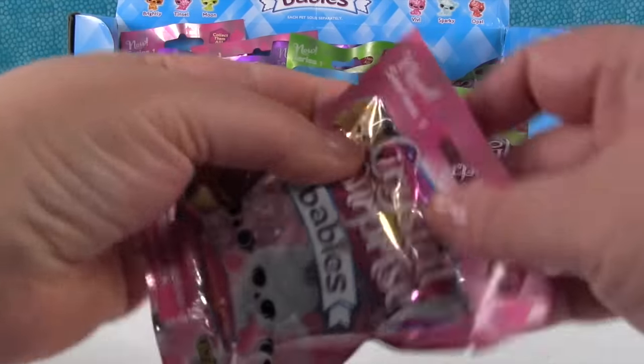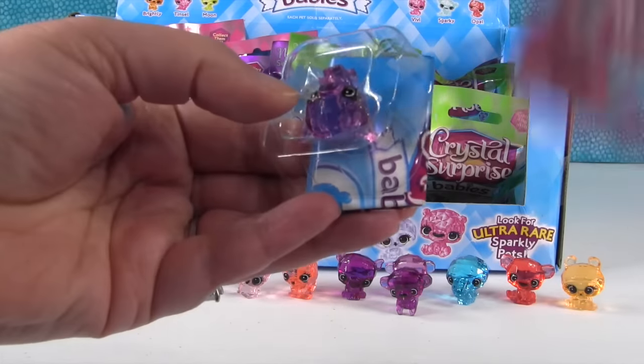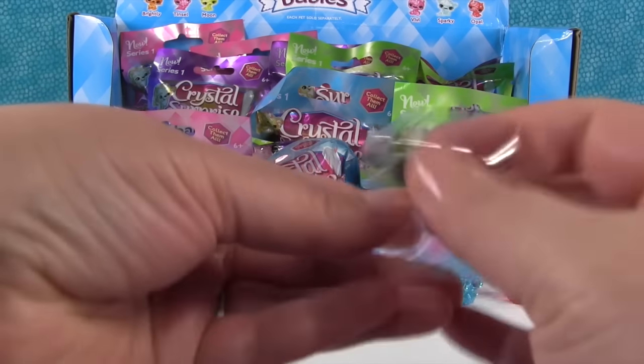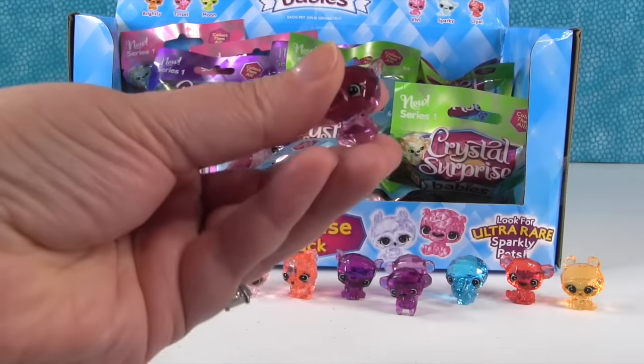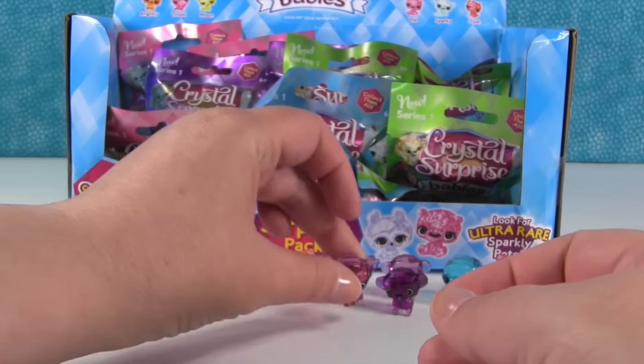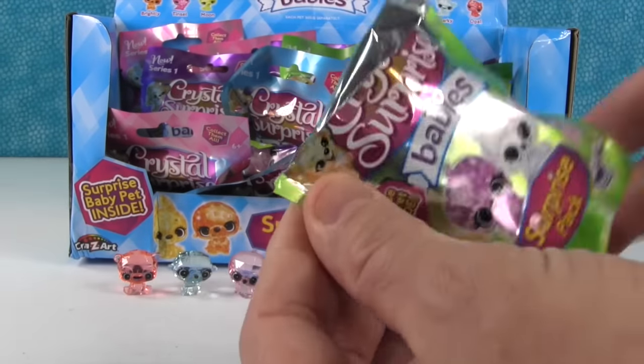Pink one. We need three more pets. Three more pets. Come on, new pet. Uh-oh, I think it's a duplicate. Yep, it's Opal. Opal the piggy. But is our color different? Yes, yep. That is the dark pink or pale purple. Okay. Pale purple problems.